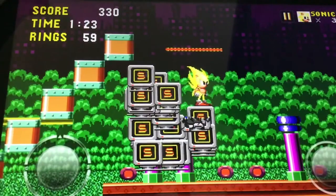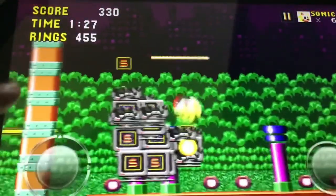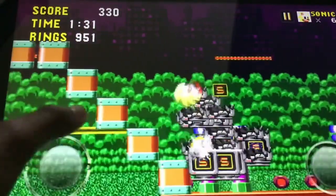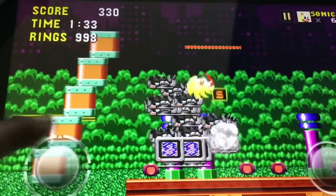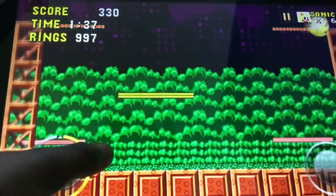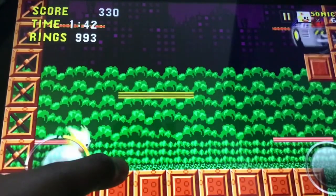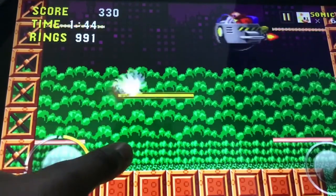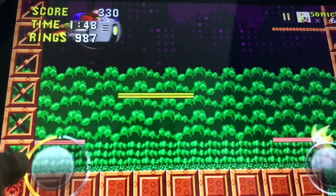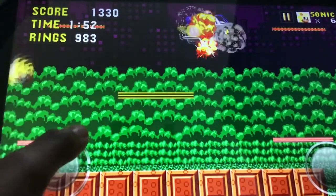Supersonic. No, this is not a trick. This is actually happening, guys. But the worst part about it is that if you try and go to 999 rings, that won't be possible. It'll just still count down if you have Supersonic. Shoot. Sonic, what? Yeah, that's what you get.